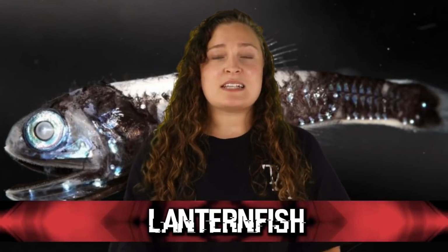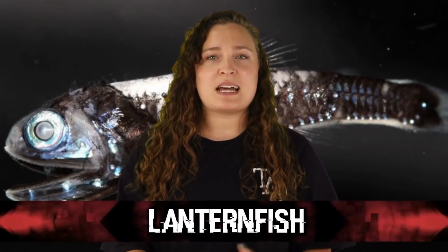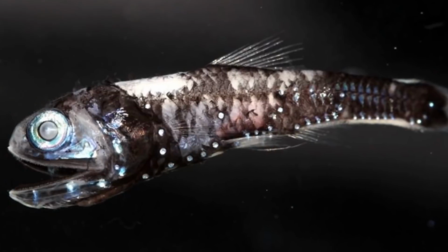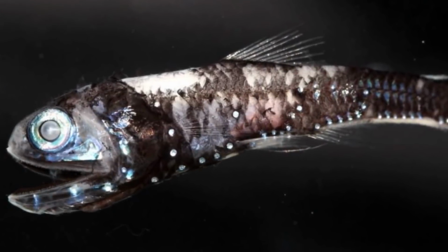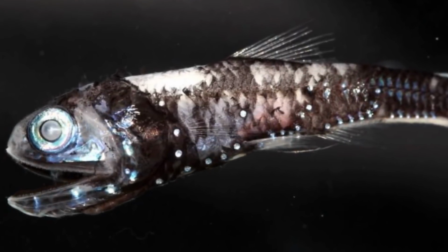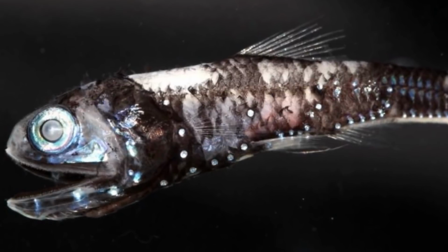In our number 8 spot today we have the lanternfish. These guys get their name from their bioluminescent abilities as they have tiny organs called photophores located on their head, underside, and tail. Like many other bioluminescent sea creatures, they use their light to attract their prey, but it is also thought that the lanternfish might use their light to also signal other lanternfish during mating.